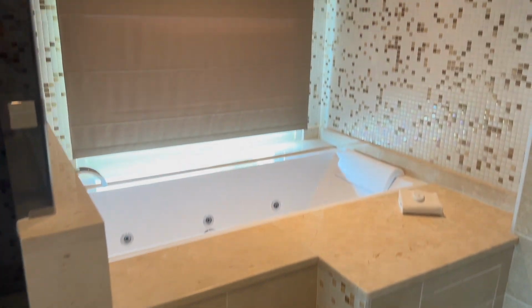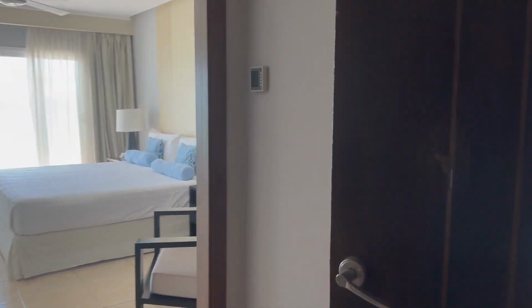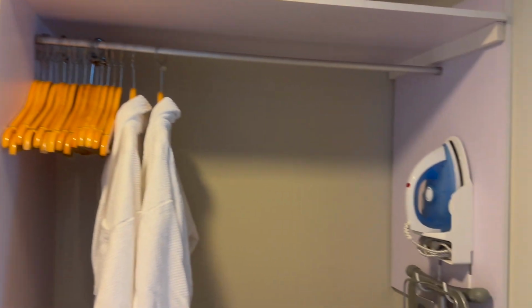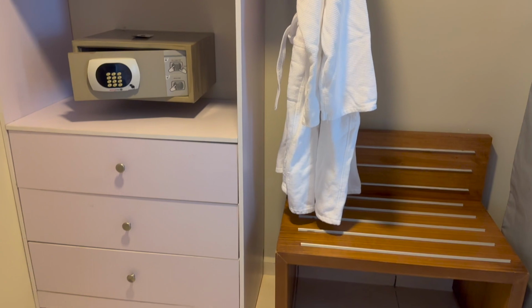And then there is a shower, a walk-in shower, soaker tub, with a window, which I'm going to show you the view that you can see from there shortly. It's absolutely beautiful. And then you have a private toilet area as well. And then I'm going to take you in here. Just before you reach the bathroom, there is a walk-in closet area with a safe, another mirror, lots of options to put your clothes away.